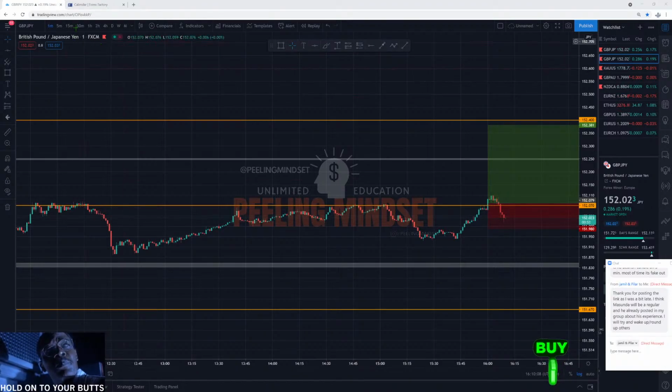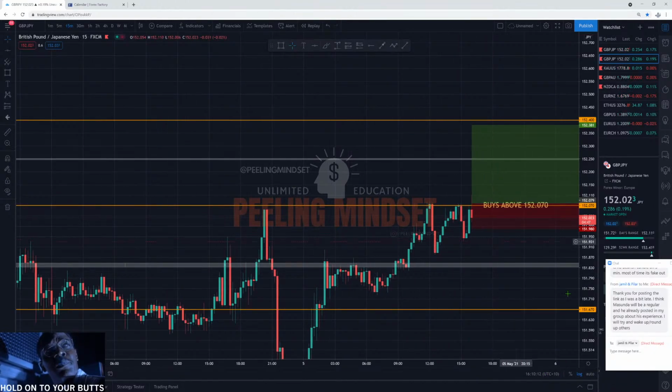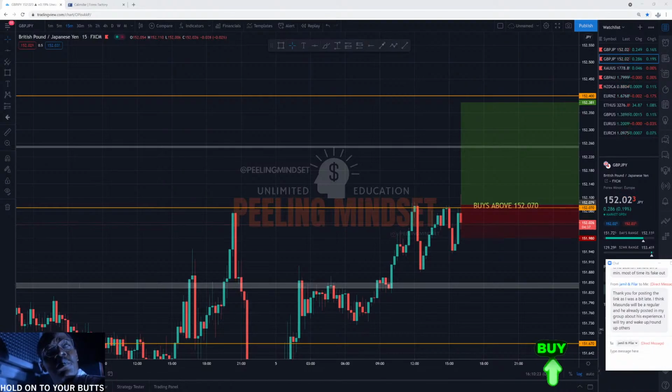Let's see how we can give it a second chance. Can we give it a second chance? Once price starts closing above 152.70, maybe we could give it a second chance. Otherwise, price is back in the range. There's no trade in the range. Just gotta wait for 4 more minutes.